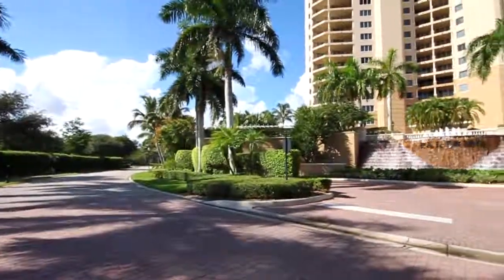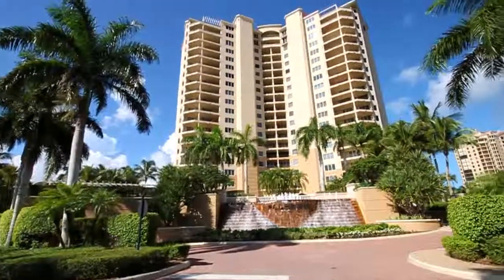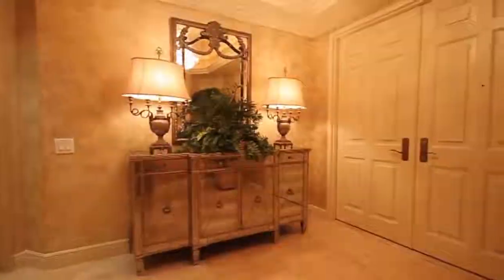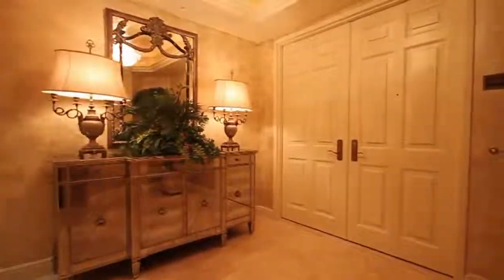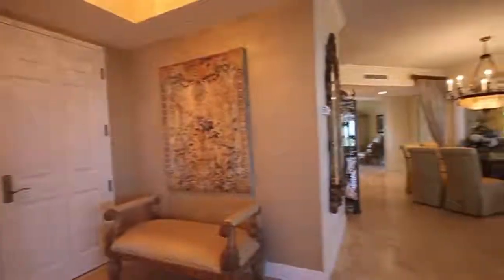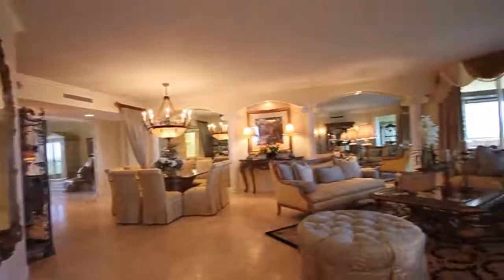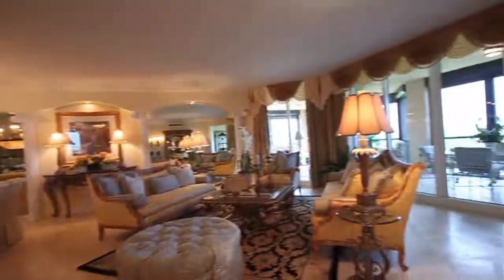Welcome to this regal residence, embraced by an array of large sliders and windows capturing the panoramic views. Grandeur evident in the interior design. Tray ceilings, faux painted accent walls, and 24-inch marble tile flooring used throughout living areas and balconies.